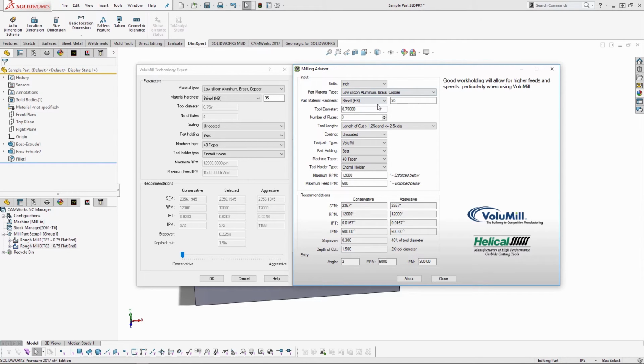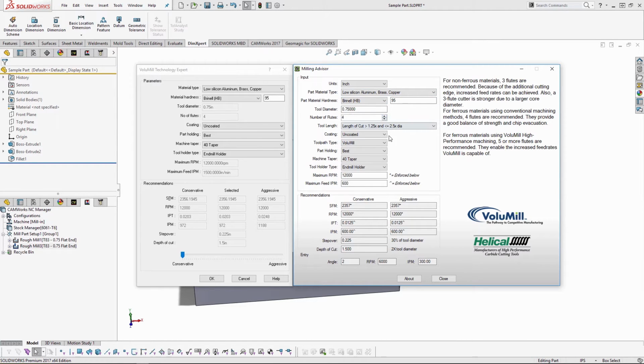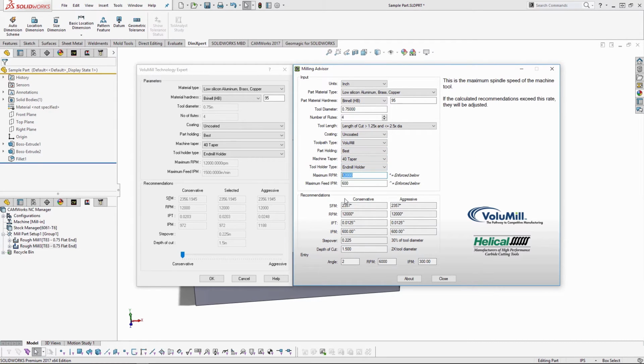So if we look at this, we have a 3/4 inch end mill. This is actually a 4-flute. The length of cut is going to be 1 inch, which is greater than 1.25 times the diameter. Uncoated end mill. Part holding I set as best. Machine taper is 40. End mill holder. Max RPM on my machine I have set at 12,000, and the maximum inch per minute I want to use is 600. Okay, so that's going to vary based on your machine.